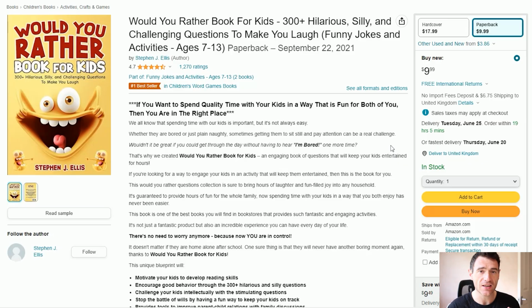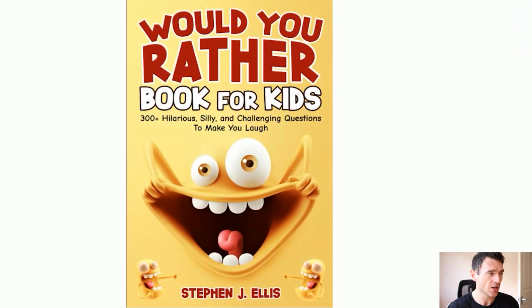But coming on to the book that we're going to look at today. So this is a joke book for kids, and more specifically, it's a would you rather book for kids. So taking a look at it here, it's got a lovely front cover. You've got a fun little graphical element here that takes up a half of the front cover. And then the title is nice and bold, and the red and white stand out from the yellow.